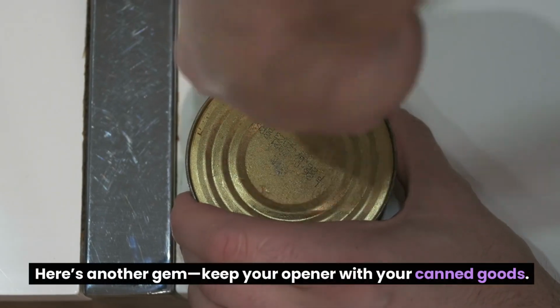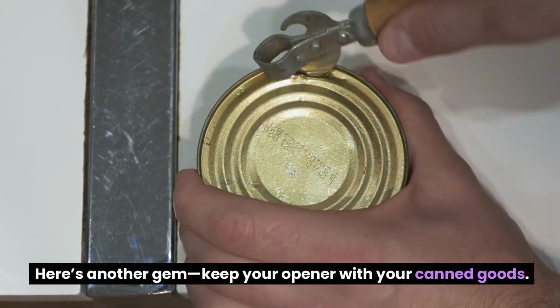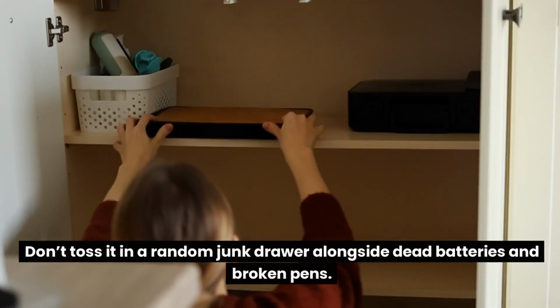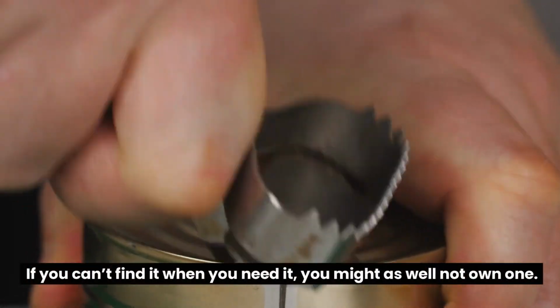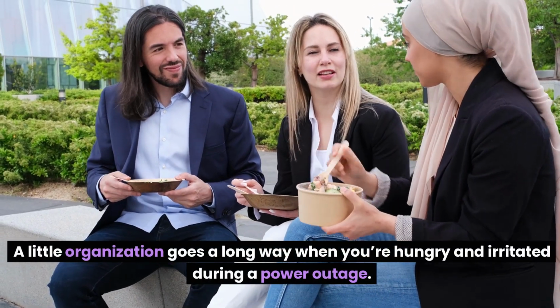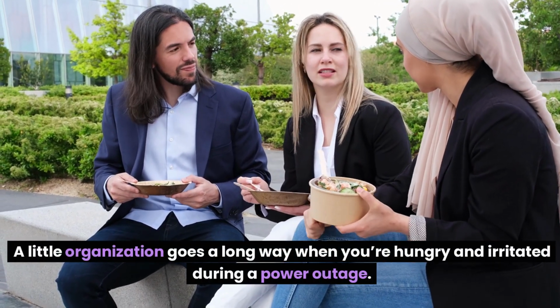Here's another gem. Keep your opener with your canned goods. Don't toss it in a random junk drawer alongside dead batteries and broken pins. If you can't find it when you need it, you might as well not own one. A little organization goes a long way when you're hungry and irritated during a power outage.